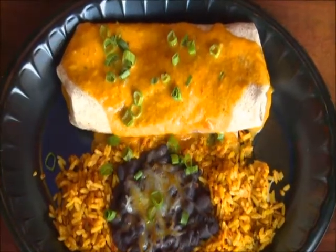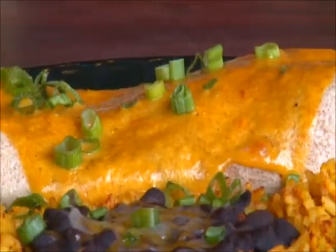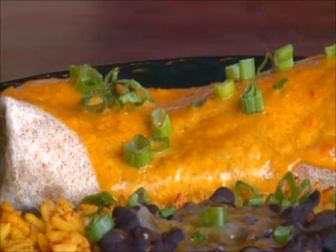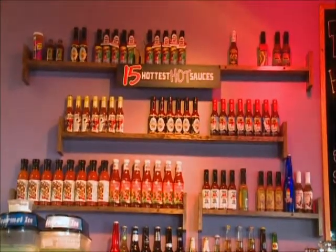Every Thursday is Throwback Thursday here at Tijuana Flats, which is a Tijuana-sized burrito, chips, and a soda for $5.99. Our most popular burrito is our bangin' chicken burrito. It comes with green peppers and onions, tomatoes, ranch, and cheese inside. You can modify it on wheat or flour tortilla as well. You can also buy the sauce in our hot sauce bar if you wanted to.